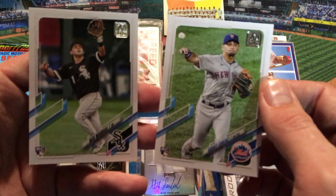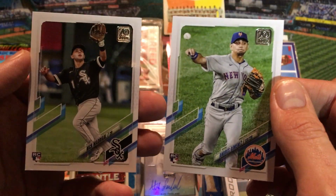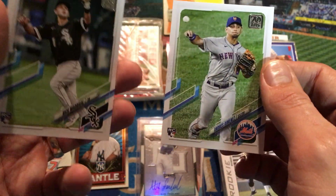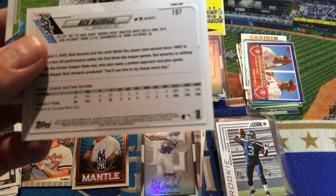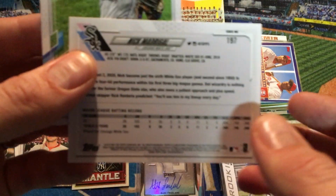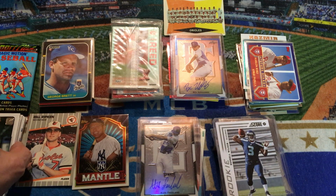Hit Gimenez and Madrigal. Madrigal's like 5'7" or 5'8", and is just an insanely good contact hitter. Seriously, look up his strikeout rates in the minor leagues, and it is absolutely ridiculous. This kid can just flat hit. 5'8" and went to Oregon State. So that was pretty cool to hit those 2 rookies at the end.